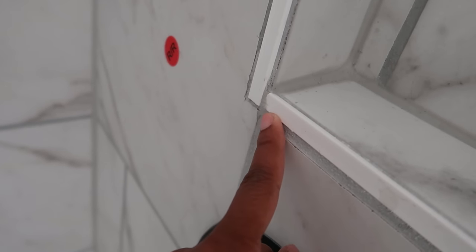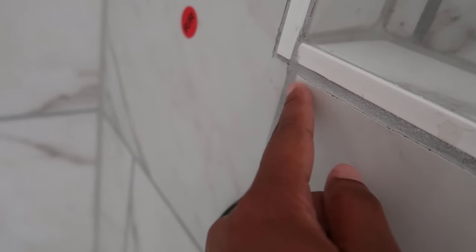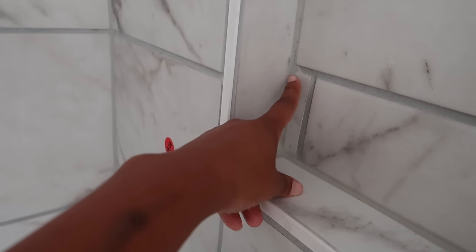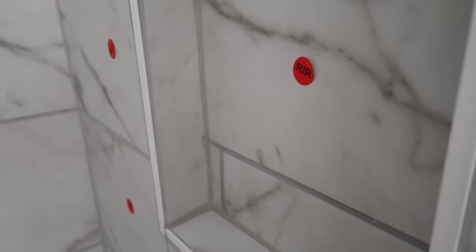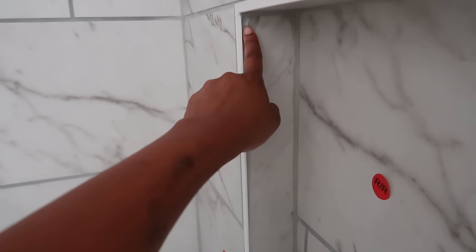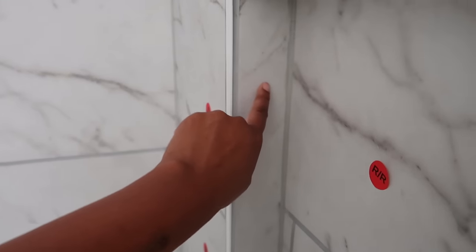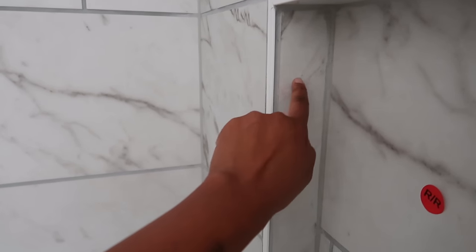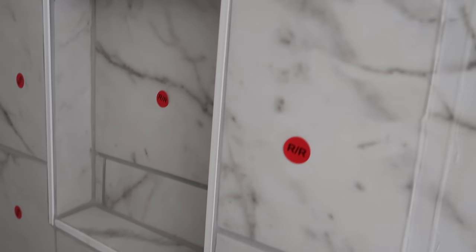So like this part is sticking out further than that part, and it's making the grout look horrible. This tile is cut slanted. This is a skinnier piece than this piece, so the whole thing is not cut right. And then you have this big old gap of grout that means they cut this tile wrong, or this tile is more off the wall than this tile, and it's all supposed to be flush and plumb.